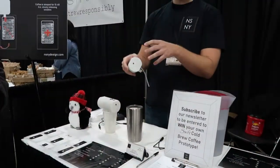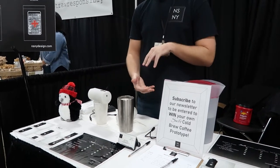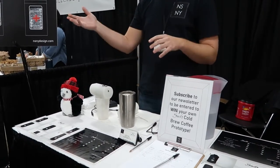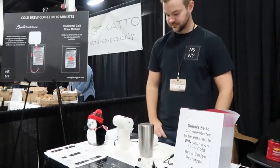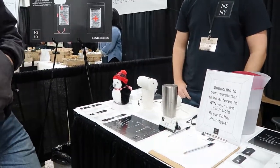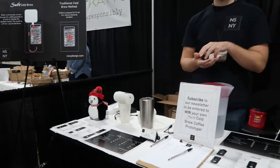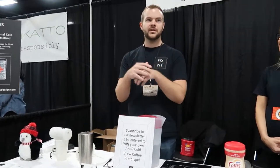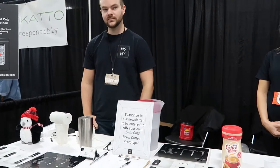Basically, it recirculates that water through the grounds over and over again, so you're able to release it that much faster than you are by just sitting it still overnight in the fridge. Oh, wow. So it's about surface contact, I guess? Yeah. That water's actually moving through the grounds instead of slowly soaking in. Wow, cool. Who's got the patent on this?